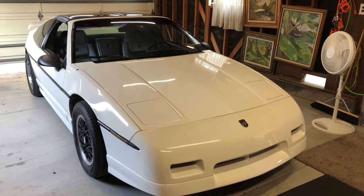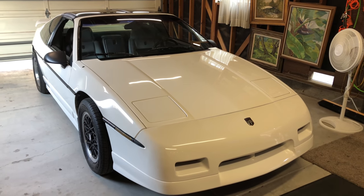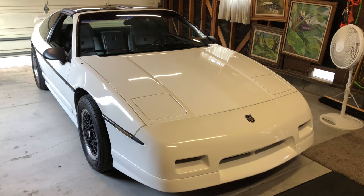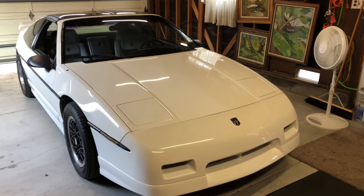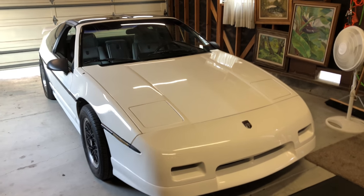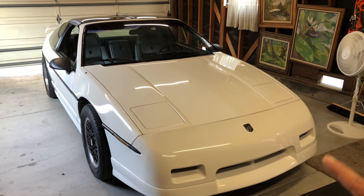All right, guys. So like I said earlier, this is my 1988 Pontiac Fiero GT V6 2.8 with 5-speed and T-tops. I know, long name, but primarily just Fiero GT. Now, this thing's really, really cool.